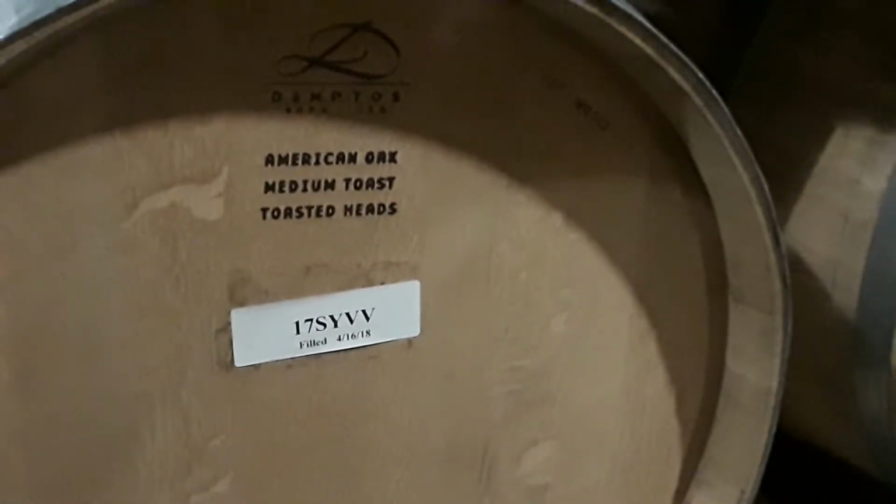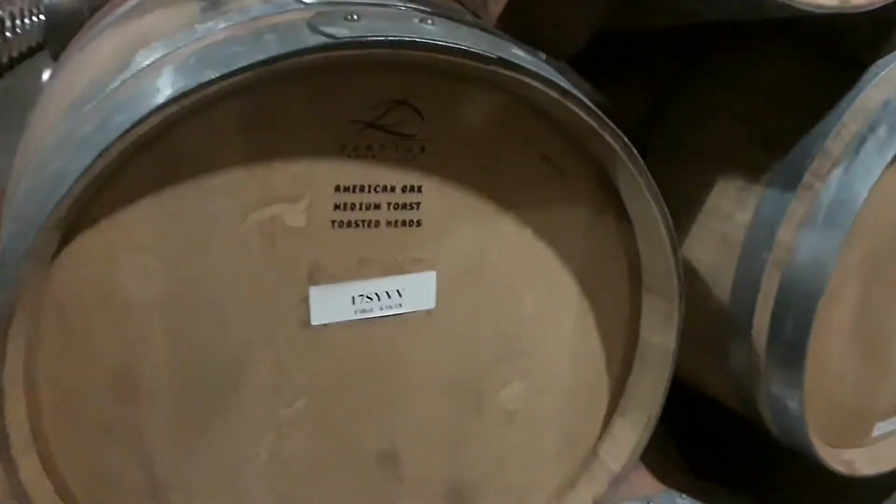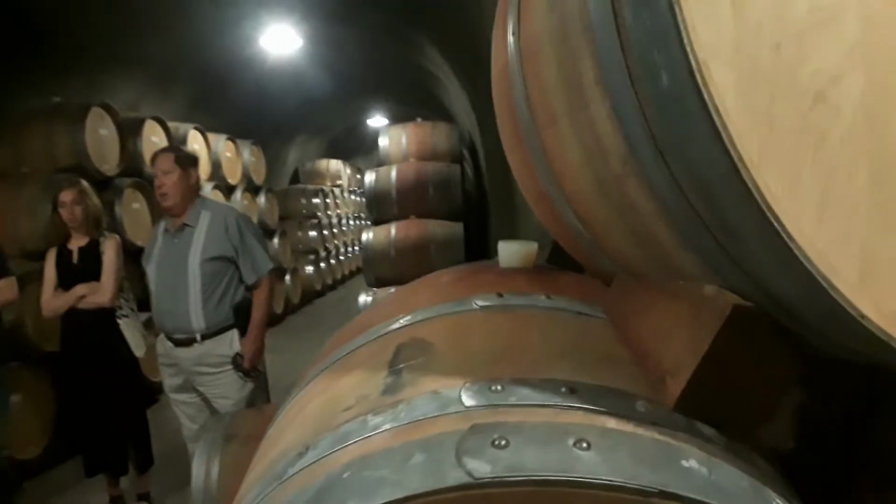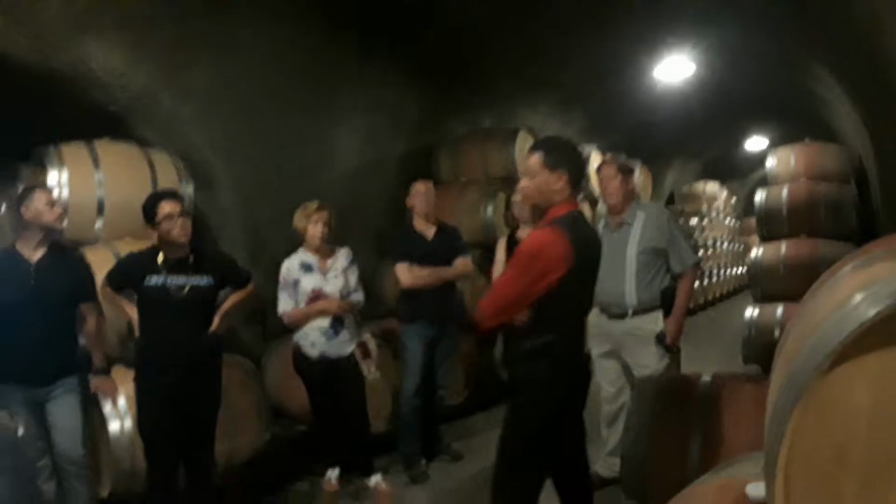Standard room temperature, 55 to 60 degrees Fahrenheit. So the heating up and cooling off of the molecules in the wine cause the wine to either age slow or age fast, and it becomes unstable. So that's why temperature is so important. It's all chemistry and physics.